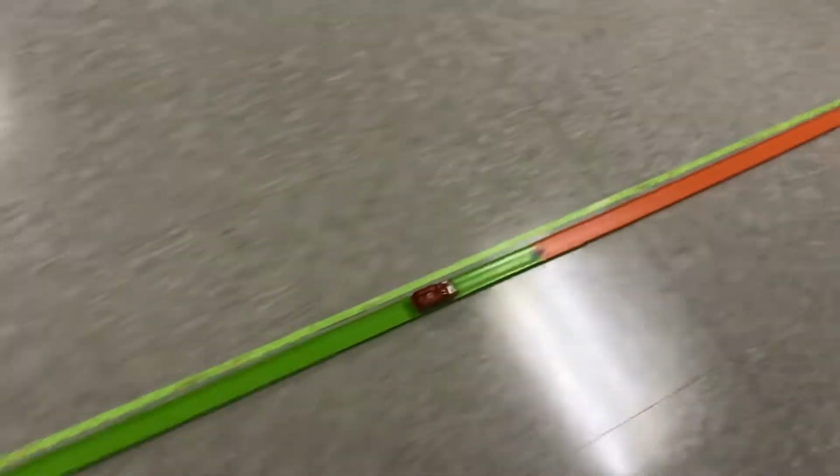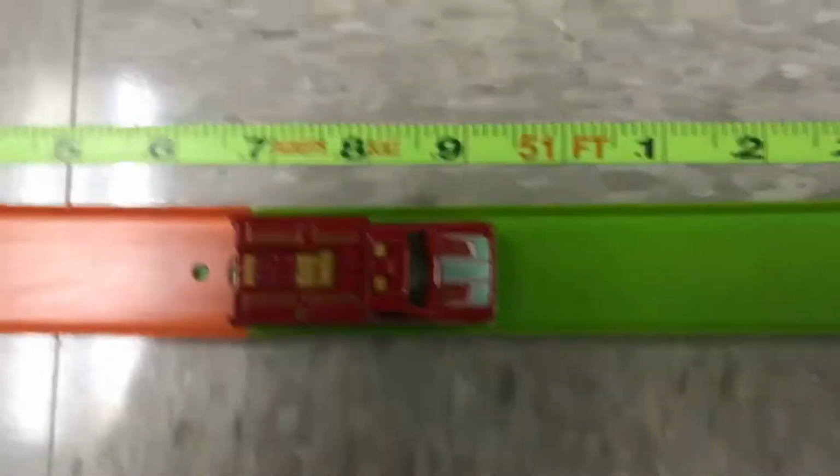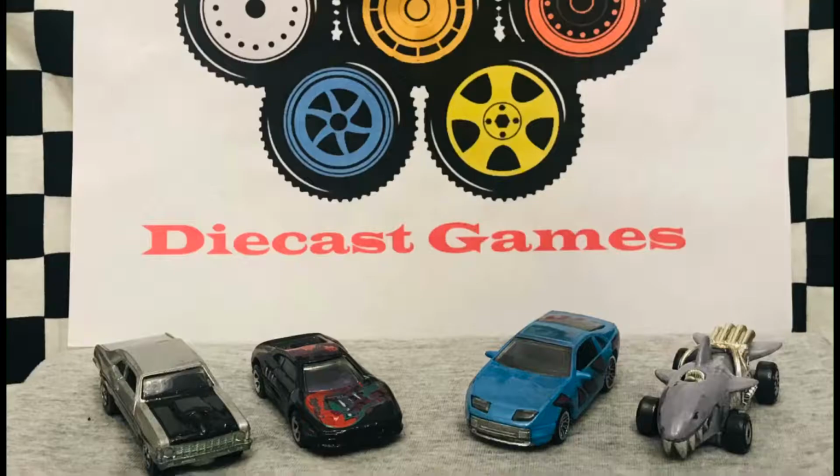Next is the Hot Wheels Rapid Responder. Fantasy casting he wanted to use, Christmas edition. Down we go. He's through the 10, 20, 30 with no problem, past the 40. He's going to make the 50, and now we're going to make 51. Nope, just 50.95. That's good enough for 15th place right now. And looking at things, it looks like you're going to have a 50 or better to score.